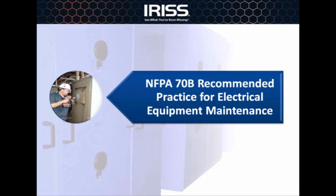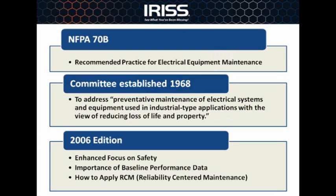So 70B is the recommended practice for electrical maintenance, established in 1968 to address preventive maintenance of electrical systems and equipment used in industrial type applications. Back then it was with the view of reducing loss of life and property. Now the next revision to 70B came in 2006. I mean, it's almost 40 years later.